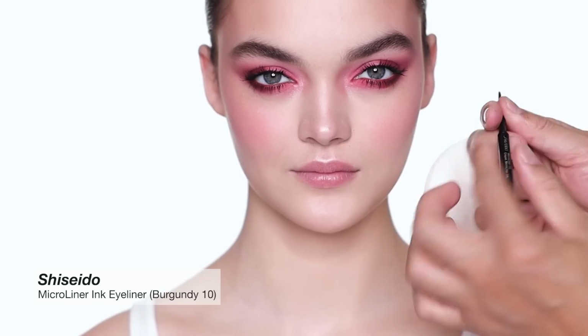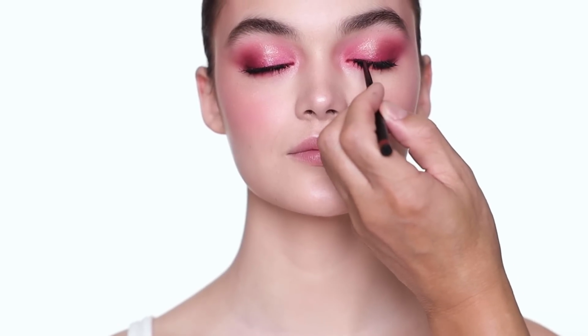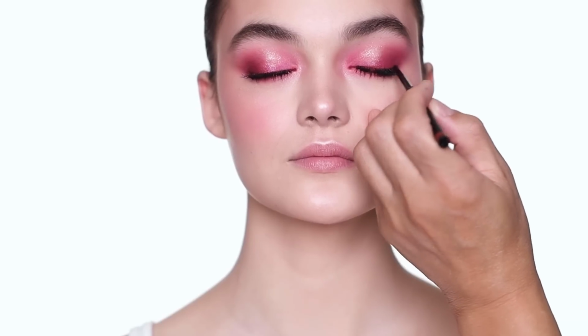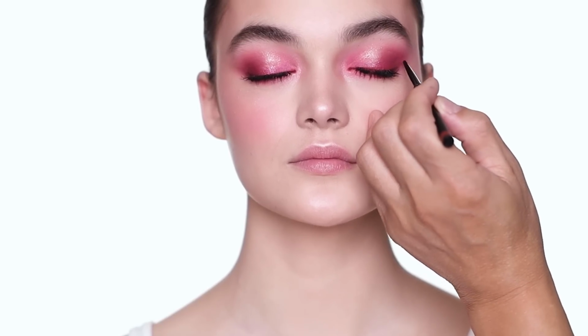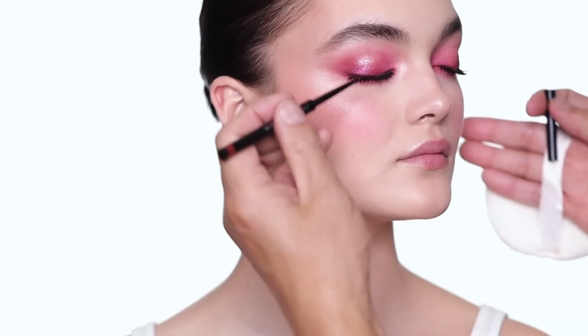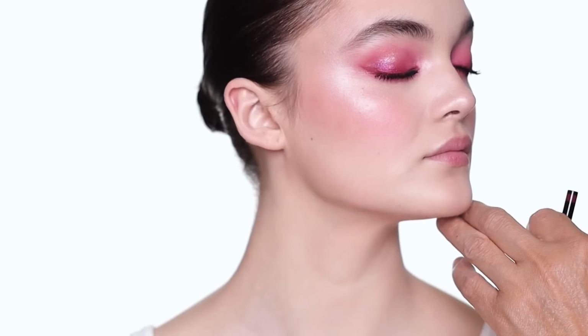For someone who wants to do a little eyeliner, I would use a burgundy eyeliner like this. I've soiled my hand with a lot of mascara, and I just use this burgundy eyeliner to give more depth along the lash line there, and you can extend the eye a little longer. Yeah, just something like that, just a little more to jazz it up.